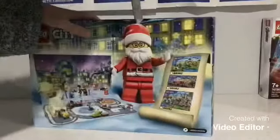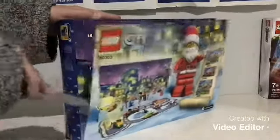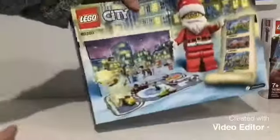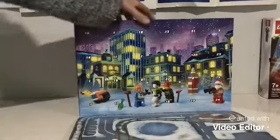Last year I used scissors, and this year I'm using a knife. You reveal how to open up the flap. Look at that. Wow. Here's what the flap has. It's got some train track here, a little stunt here, a little ice rink, and a hospital area here. It's got some roads, of course.